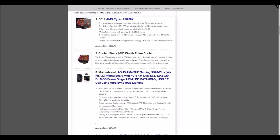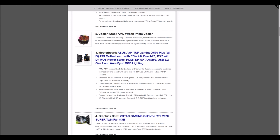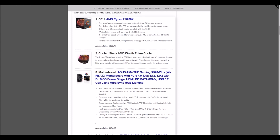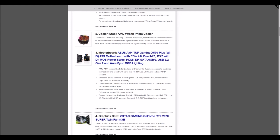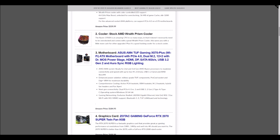CPU we have for this one is the Ryzen 7 3700X. This is at $339.99 right now. It comes with a stock cooler. I think it's more than enough, unless you really want to overclock this bad boy. In that case, you could get a different cooler. Motherboard, Asus TUF Gaming X570 Plus. This is the Wi-Fi version, kind of the souped up motherboard. $184.95. Comes with probably more features than most gamers need, but it is a premium motherboard for this build.